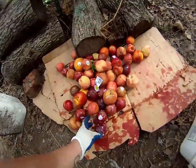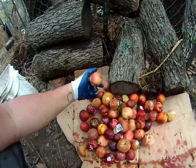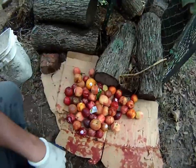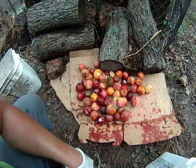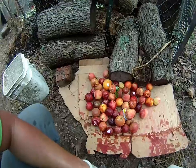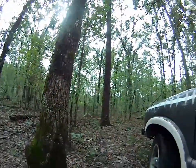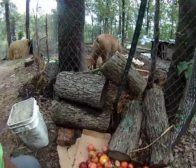This time looks like we're working with 2 or 3 different types of plums. We got white peaches and regular peaches, white nectarines and regular nectarines. Not really any cherries this time. But I don't know, I'd say there's about 30 or 40 fruits there. So I'd like to get at least 10 seeds out of this. If these dang old chipmunks or raccoons or whatever we're working with will just leave some seeds behind, I'd be happy.